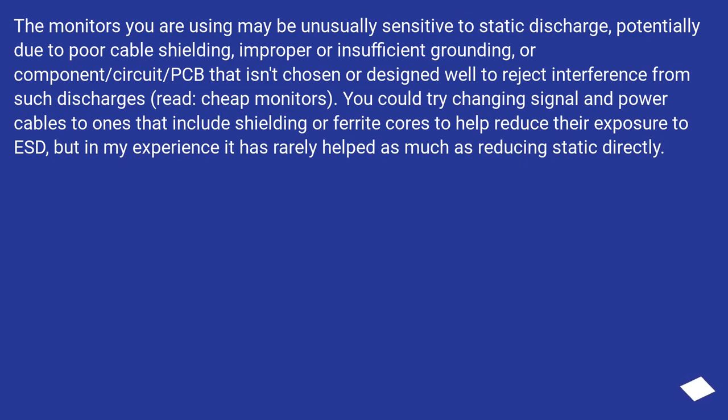The monitors you are using may be unusually sensitive to static discharge, potentially due to poor cable shielding, improper or insufficient grounding, or a component/circuit/PCB that isn't chosen or designed well to reject interference from such discharges. Read: cheap monitors. You could try changing signal and power cables to ones that include shielding or ferrite cores to help reduce their exposure to ESD. But in my experience it has rarely helped as much as reducing static directly.